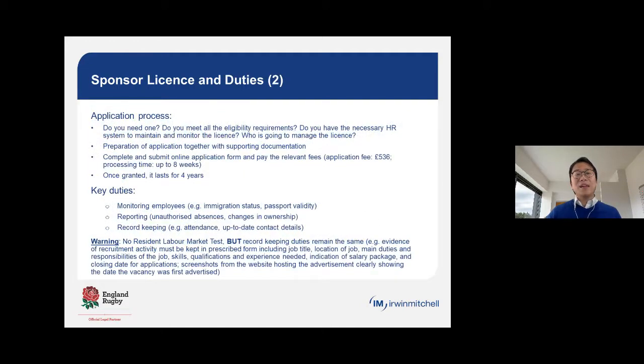In terms of the application process, you will have to complete the online application form and nominate someone to manage the license once it's granted, pay an application fee, which is about £536 for small and charitable organisations, and £1,476 for medium or large size organisations, and send certain supporting documents to the Home Office as evidence of you meeting the relevant eligibility requirement for the licence.